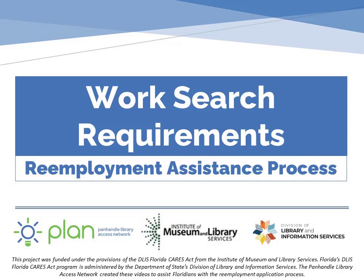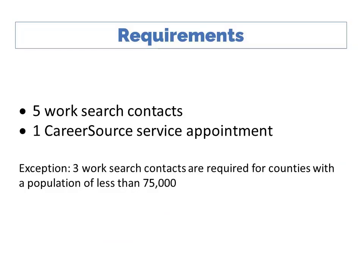This video provides information on the work search requirements for those receiving reemployment assistance benefits. Reemployment assistance is just Florida's way of saying unemployment compensation. Reemployment assistance claimants are required to complete either 5 work search contacts or 1 CareerSource service appointment each week.